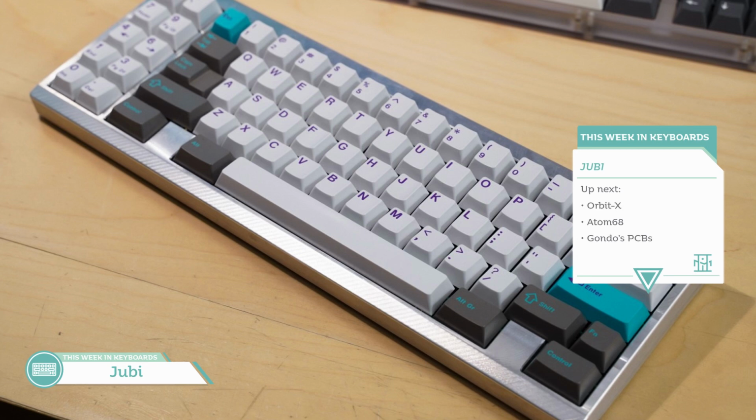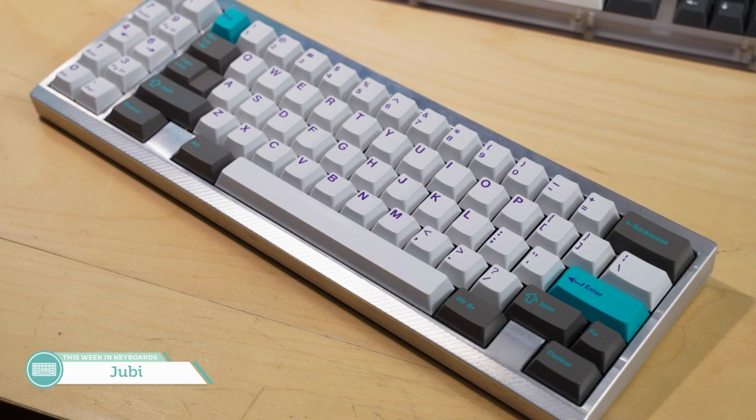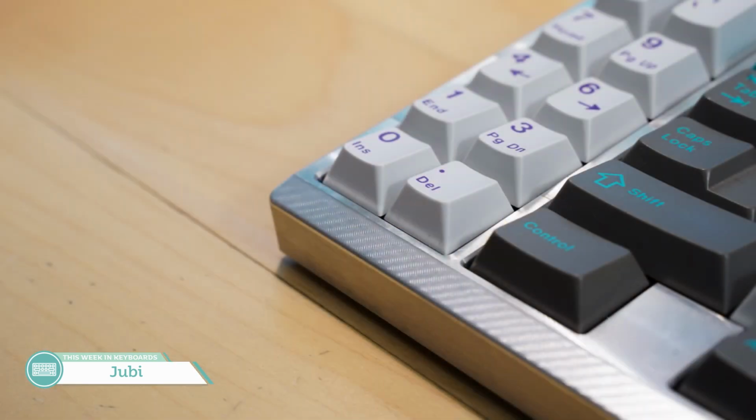I am. Speaking of excitement, how can you not be excited about our man Poner, who is back with another interest check? It's the Jubi, a 60% plus layout custom keyboard. The plus part of 60% plus refers to the two macro columns on the left side of the 60% typing cluster.